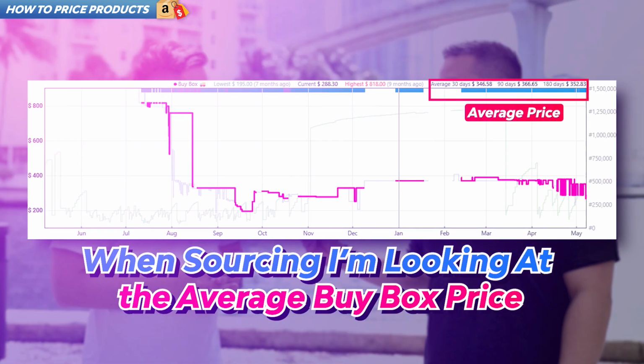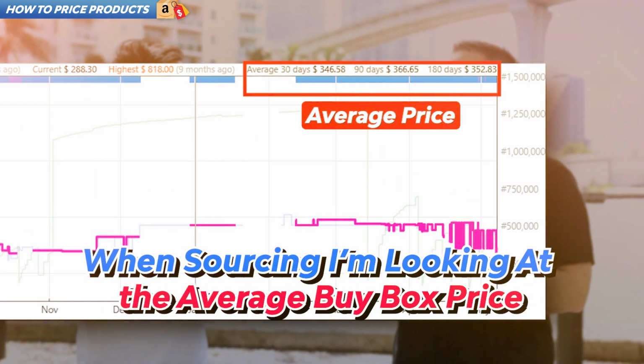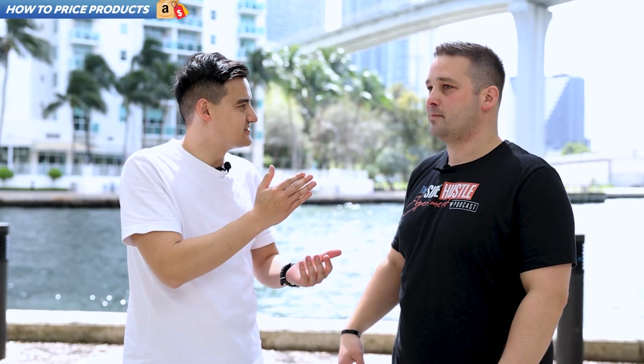Just to clarify, when sourcing though, I'm not looking at the max price. I'm looking at the average buy box price, just to make sure, because it's not guaranteed I'm going to get the higher price. 30 days? 60 days, 90 days? You look at the average buy box price, like between 90 and 30, especially if I'm doing a test buy.